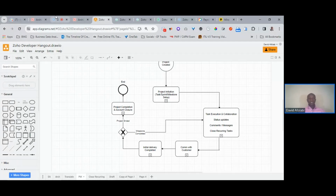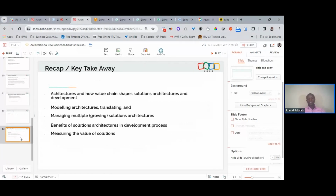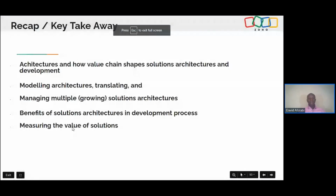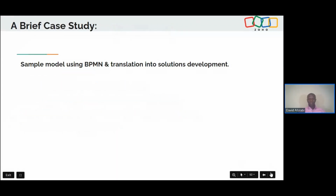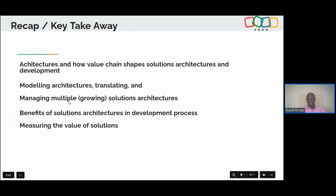So this is how we manage some of the key capabilities around our production, particularly focusing on helping to save time. And on that note, I believe that I've covered quite a high level of some of the capabilities. Okay, so here, just to recap, the key takeaways. We looked at architectures and how the value chain view or architecture shapes solutions architecture and development, how modeling architectures, translating models into solutions.